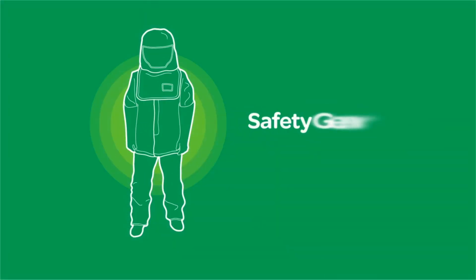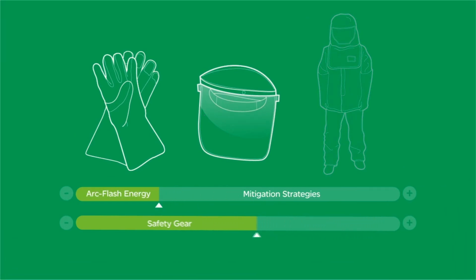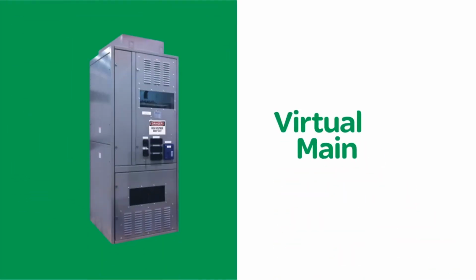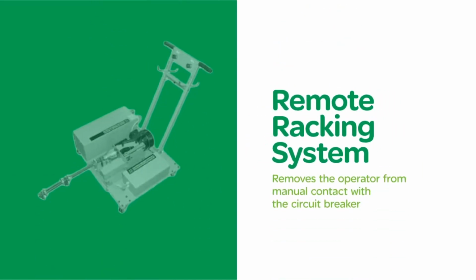Safety gear, while essential and life-saving, isn't always the best gear to work in. Arc flash mitigation strategies reduce the arc flash energy, and thus the amount of personal protective equipment required to work on it, to a level that permits normal tasks to be performed quickly and easily. With proper strategies in place, you'll minimize downtime, enhance safety, and optimize the performance of your power system.